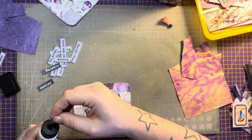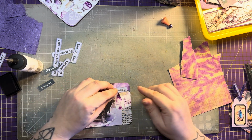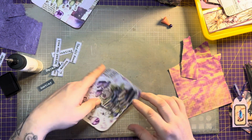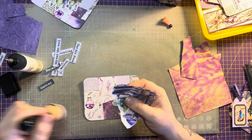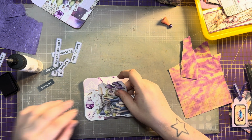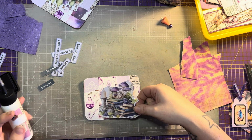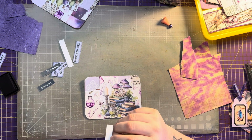I've got some fibres on my glue. Charming. There. Only two more. Lightly ink. I'm going to have enchanting.